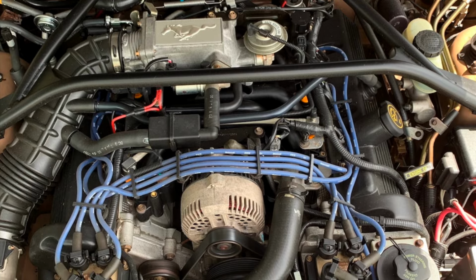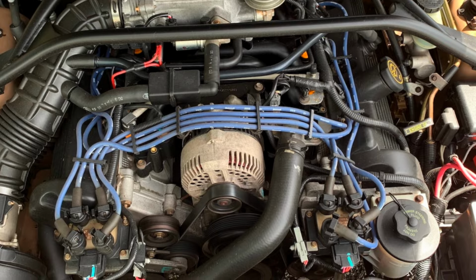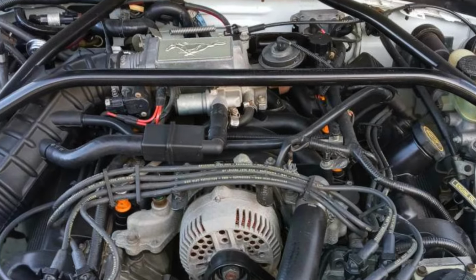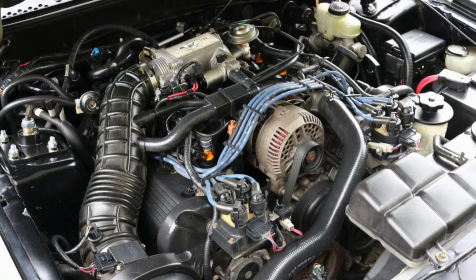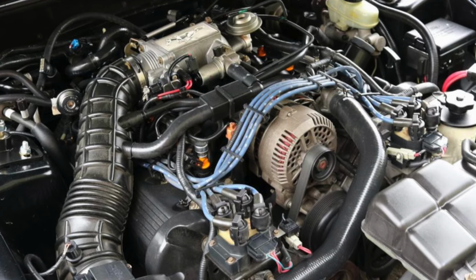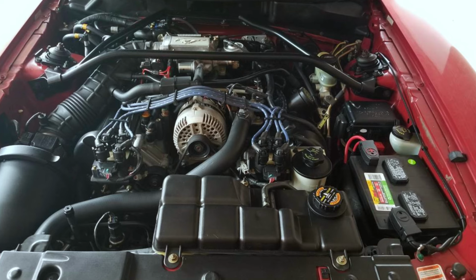The replacement was the single overhead cam 281 cubic inch modular V8, which was touted as getting better MPG and using a more sophisticated and smaller engine design. The engine produced the same horsepower and torque figures as the 5.0, 215 horsepower and 285 pound-feet of torque. The modular V8 utilized various bits of technology to reduce noise, vibration, and harshness.